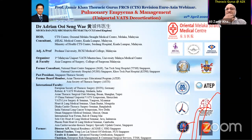There is a question asking about descending necrotizing mediastinitis with bilateral empyema. The answer is very simple for that. I think you've got to just drain both the sides aggressively. So that's what you have to do.